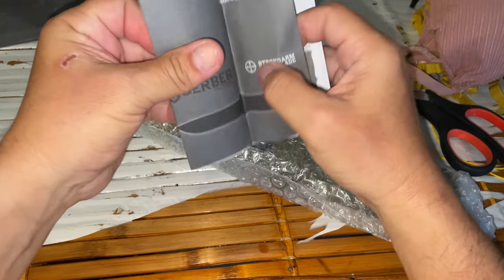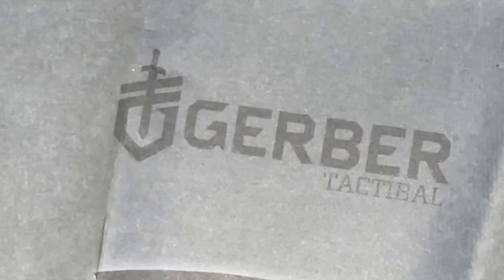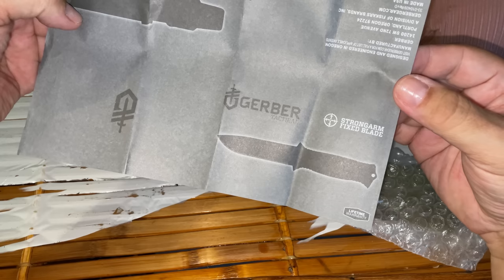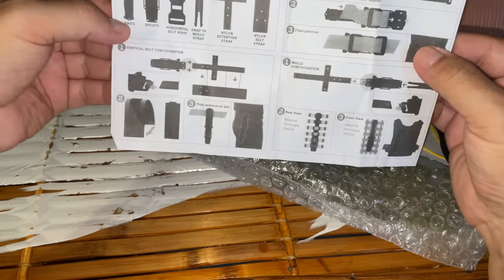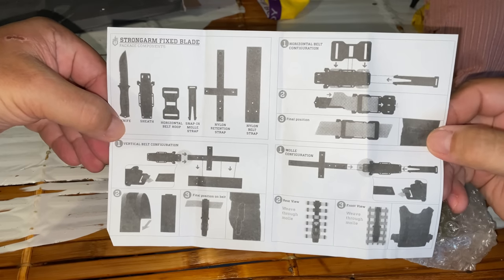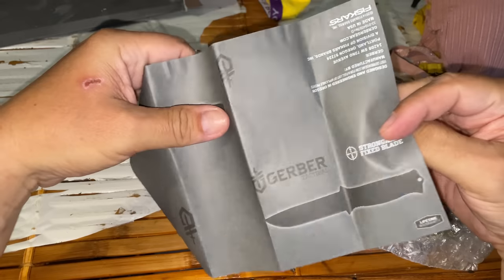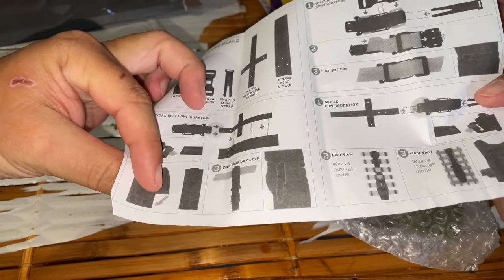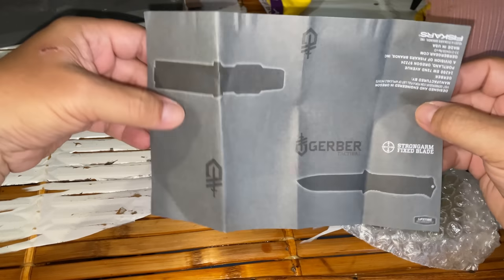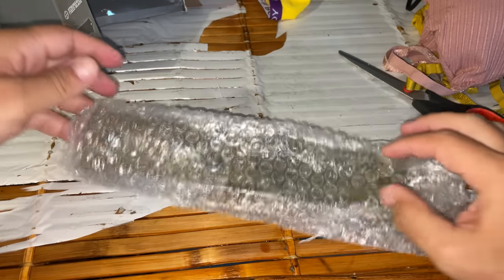Okay, so here's your literature. Gerber Tactical Strong Arm Fixed Blade. And there's everything that it says that it comes with, all the configurations. Now this almost, well, I was going to say it almost looks like a photocopy, but it's not. It's packaged in bubble wrap.